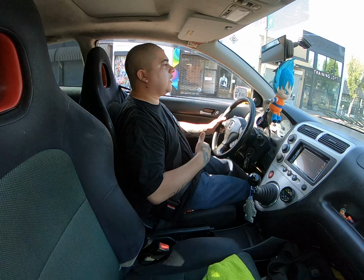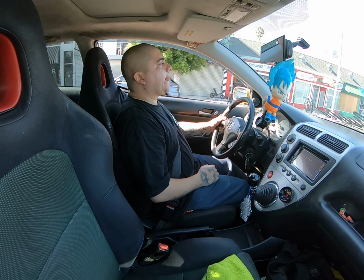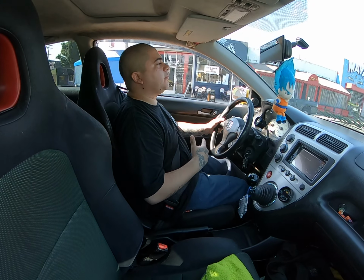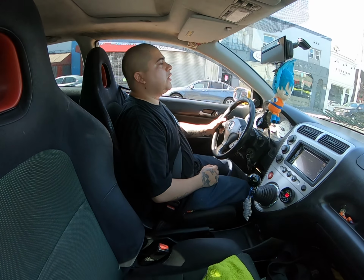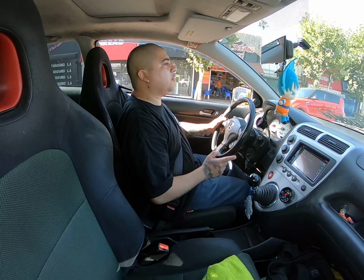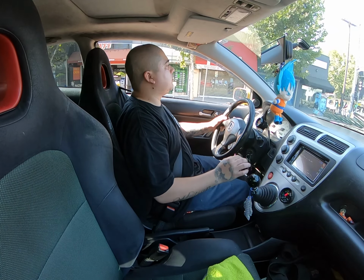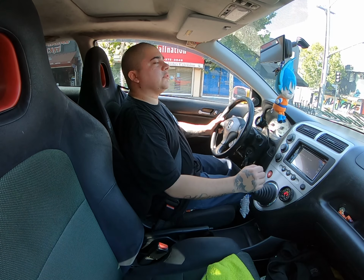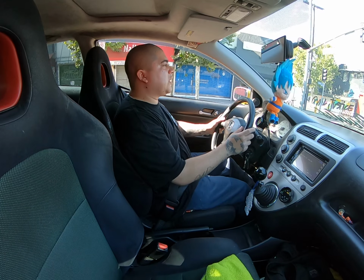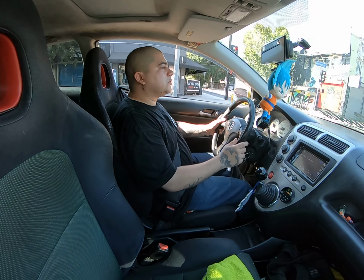Sorry if you guys hear my exhaust more than my voice. The exhaust is a 3.5-inch pipe all the way down, straight pipe. So that's why it sounds like that. That's why I hardly drive it at night, car meet nights, for the same reason. I drive it more in the morning because the morning cops are more chill, they're not really tripping too much.